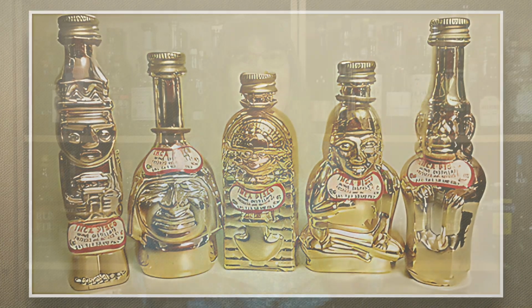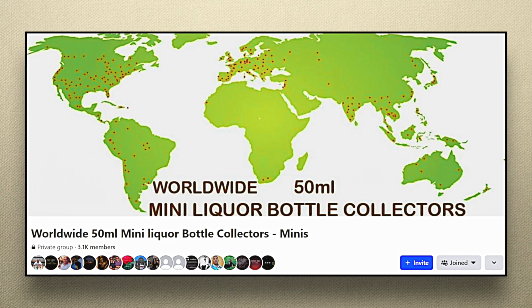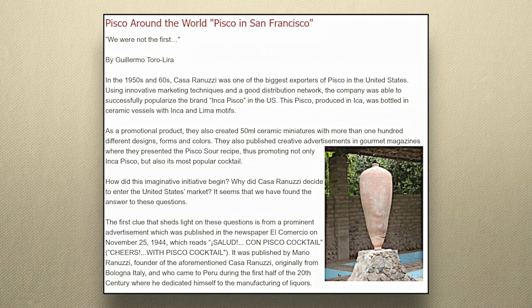Given how iconic and collectible they are, I was really surprised that I couldn't find a website devoted to documenting all the different varieties. But not only did that not exist, it was hard to find out much history about the brand at all. I did get some much appreciated help from Alfredo Spinelli on one of the mini bottle collectors pages on Facebook. He tipped me off that the creator of Inca Pisco was Mario Ranuzzi, and with that name, I was finally able to Google deep enough to find a 12-year-old magazine article that filled in some of the backstory. That article was written by Guillermo Torolira, who is the go-to guy on the history of Pisco.